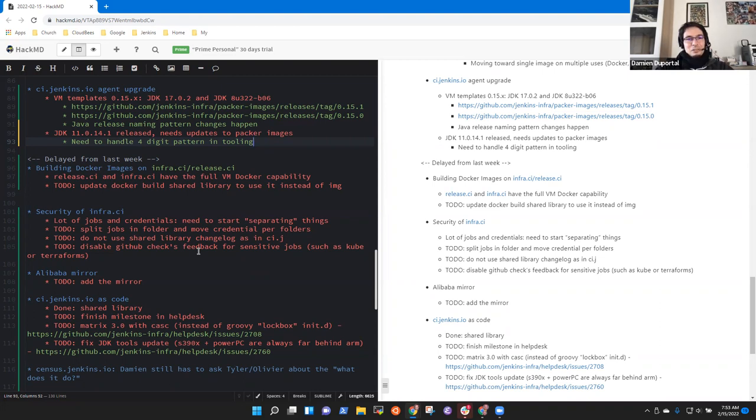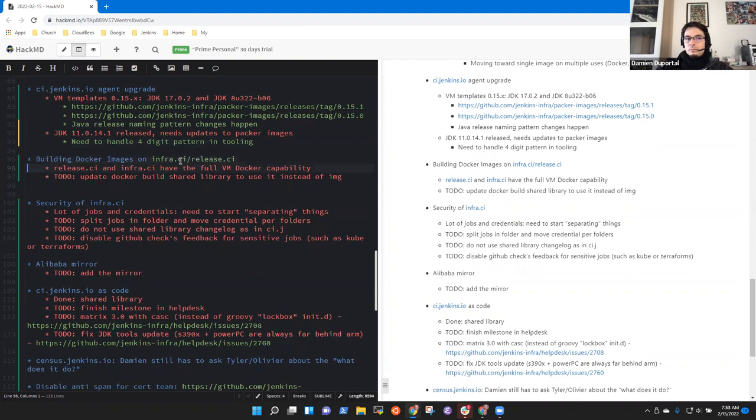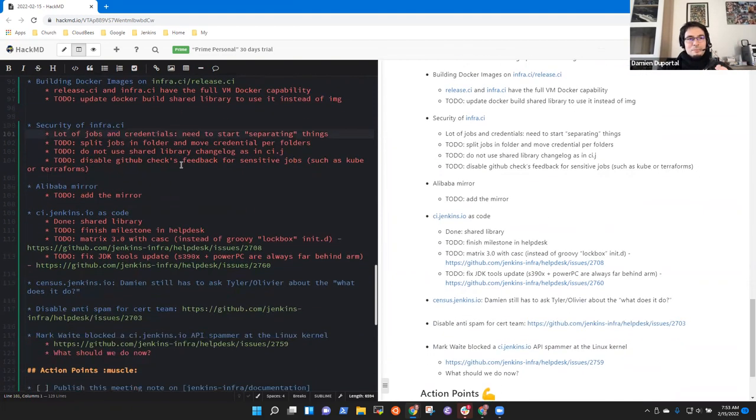Are there any other top priority topics, or can we move on to the subjects delayed from last week? Good morning. Let's go ahead. So, building Docker images on Infra CI, release CI.